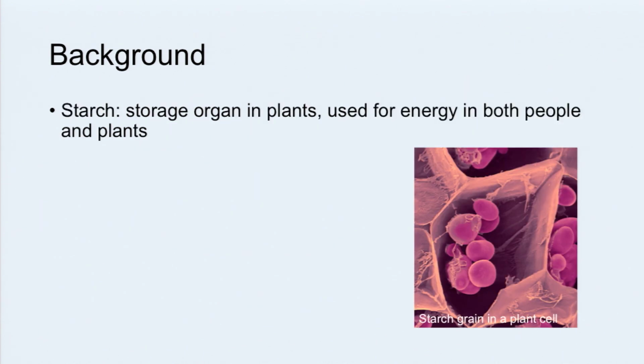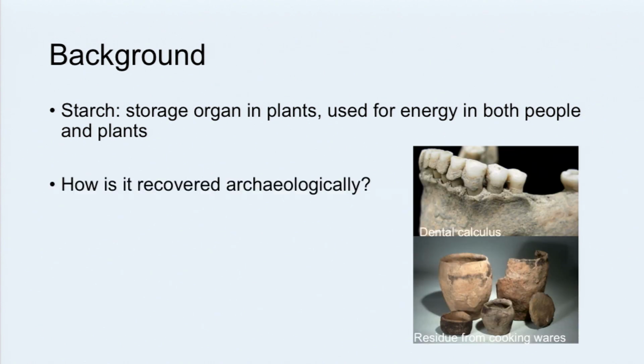Now, what is starch exactly? It's exactly what you think. People and plants both use it for energy. It's in all of the yummy foods we like to eat, like pasta and potatoes and bread. And archaeologically, we tend to recover it in two primary ways. And this is in dental calculus, which is essentially fossilized plaque. So if you ever wanted a reason to floss your teeth, there you go. And also in residue from cooking ware.